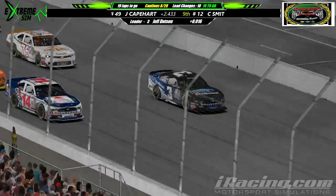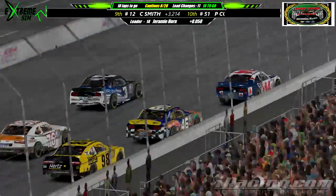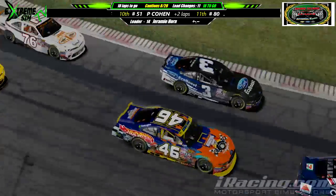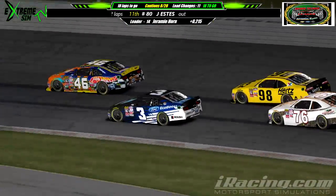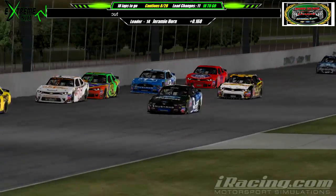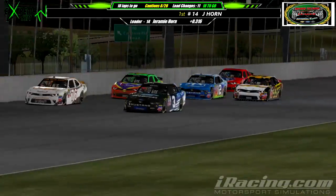Jeff with a weird start there. Jeremy hard on the gas. They'll power by on the outside. Here comes Noah Lewis in that outside lane as well. And Jeff on the older tires, they're just going to storm by him. The 49 up to second. Here comes Nola for third. Joshua Jones jumps to the high side as well. Everybody trying to work their way around Jeff Dotson.